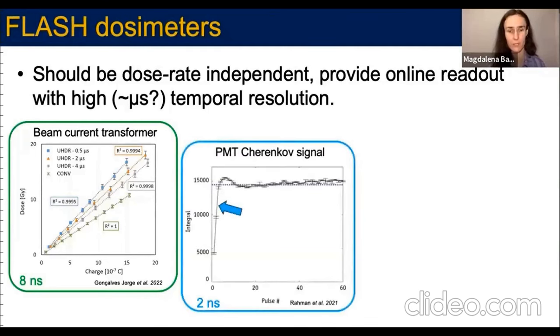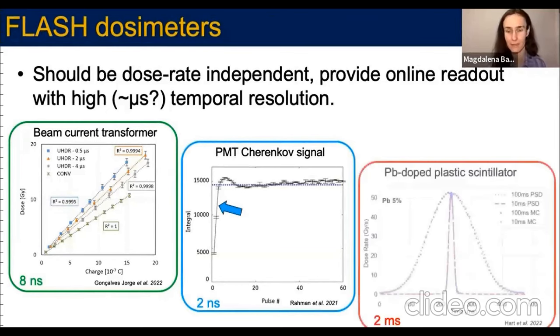Then the Dartmouth group looked at a Cherenkov signal collected by a photomultiplier tube, and they observed that the first few pulses of a Varian LINAC deliver lower doses. And in our group, we are looking at plastic scintillators, and how they respond in our small X-ray tube system with a shutter system. So this is what you see over here. Note that the first two types of detectors have a very high temporal resolution of 2 to 8 nanoseconds, but our plastic scintillators only have 2 millisecond resolution at this point.